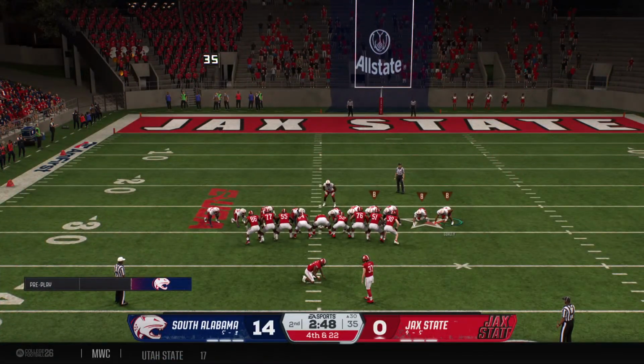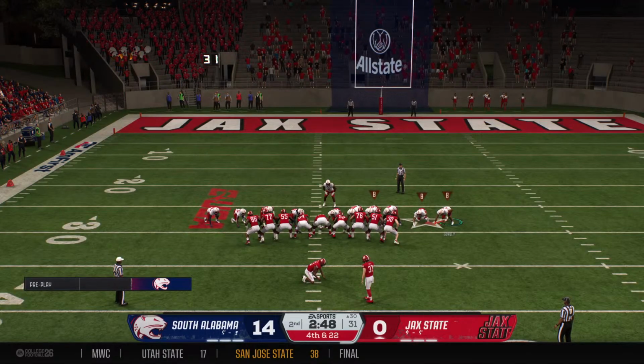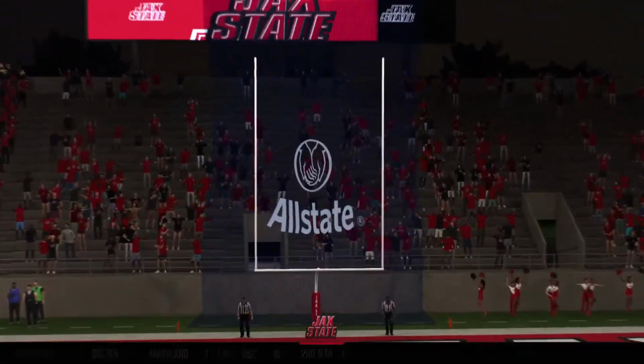Obviously, that was the problem the last game out. Completed less than 50% of his passes there. And he's doing it again here. You just can't score points if you're not completing throws.